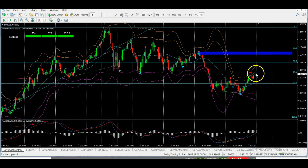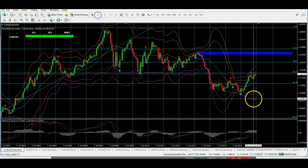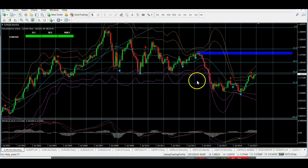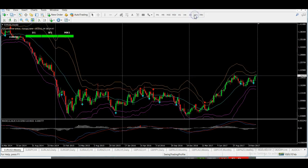If not, expect a move to rebound here and head down. Breaks it, head up towards here. You can see this is a previous area here, had a lot of bounces here in the 50%. So a very key area where we are on the euro at the minute, and you can see it more clearly. This is the area here.